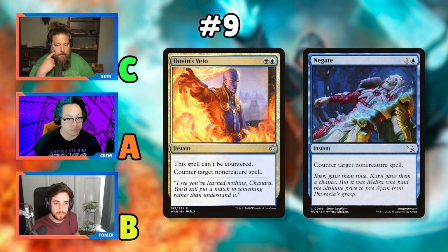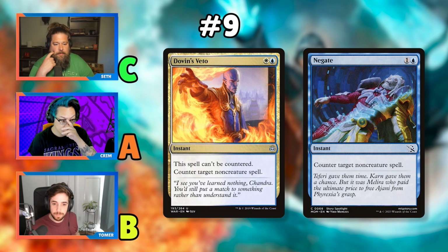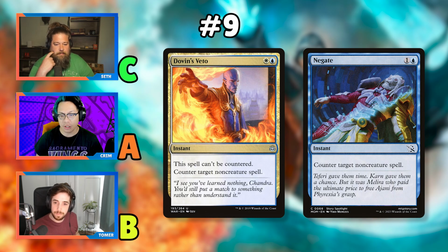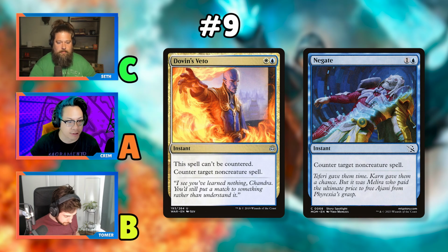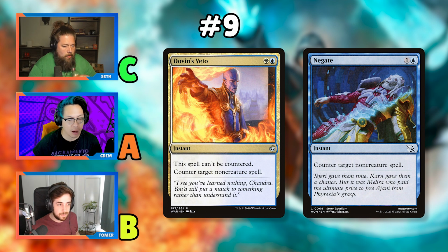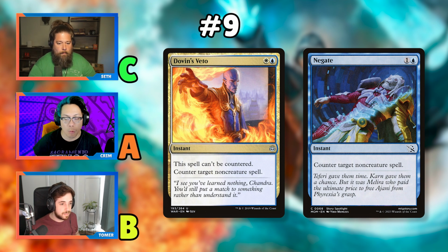How do you guys value negates and counters that can't hit anything in Commander? If it's just a flat out negate, it's pretty funny because I have flat out negate at D, unplayable. That's because I want my negates to either be free or uncounterable. There has to be a reason why I'm playing this negate, right? And in casual, there are just enough things that you can negate.